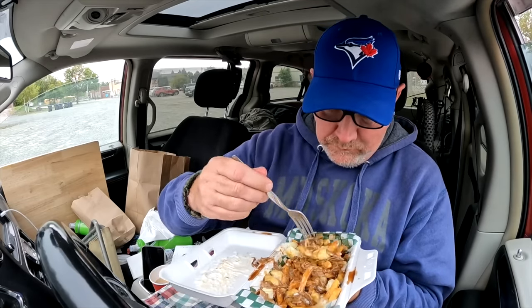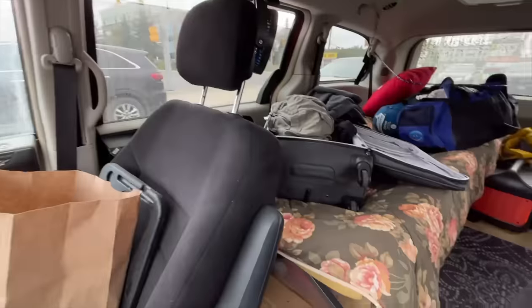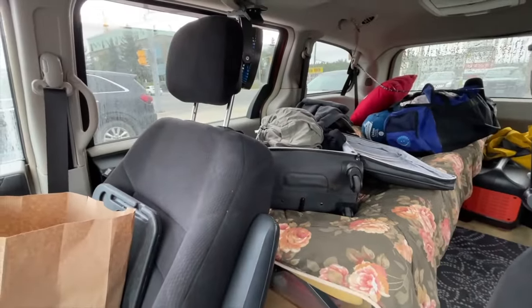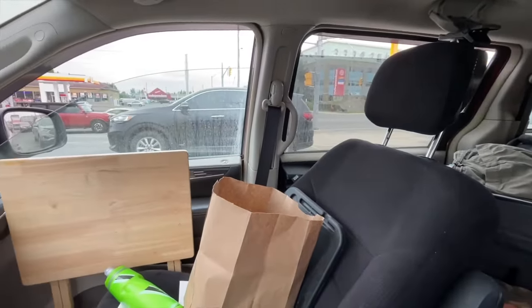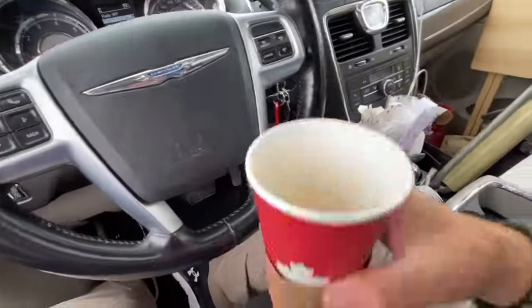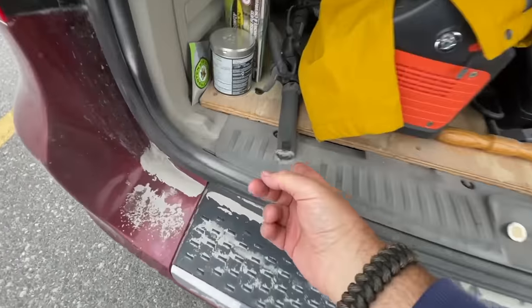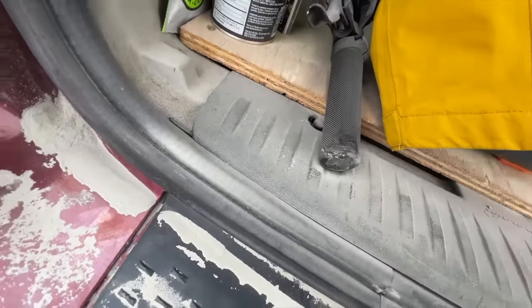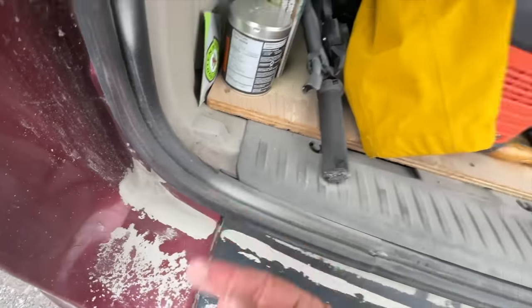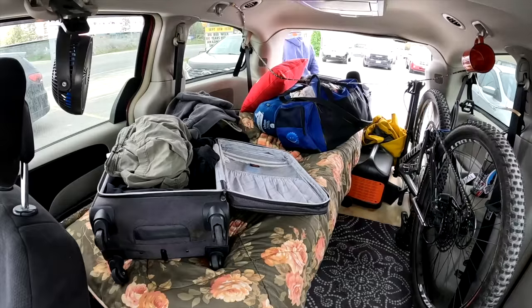So good. Came over to Canadian Tire to just convert my van over, rearrange everything so it fits better, and I can use that side door over there. So I just want to finish this coffee. See, that shouldn't get dusty. Plus the door was resting against it and it got damaged. This should not be coming in. So the seal isn't good.